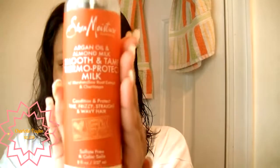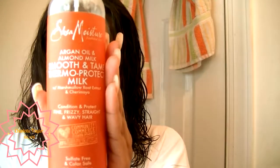So after my hair is fresh and washed, I go ahead and blow dry it out, make sure I get my roots, because that's really important when you are wearing, I have a sew-in, so I make sure I get my roots nice and dry. So I take a Shea Moisture hydrating milk, and I actually use that as a heat protectant for my hair, and then, like I said, blow dry it out.